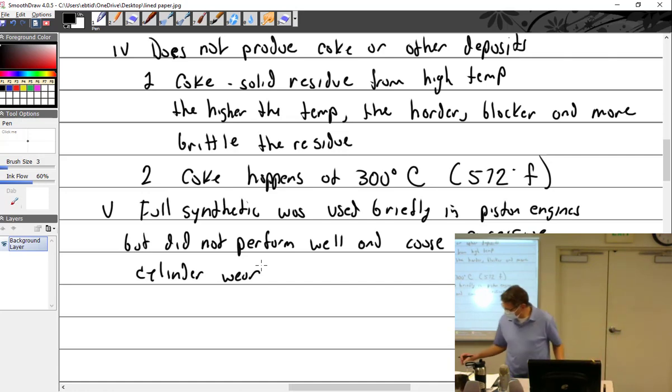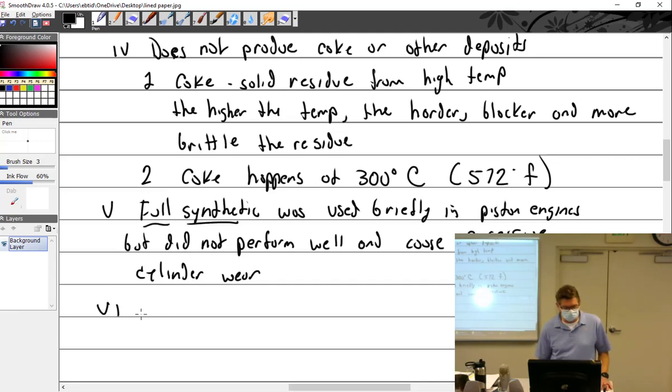I don't know if I get into it, but there were airworthiness directives and lawsuits over it. Wow, that's crazy. Okay, that's full synthetic. Then we have semi-synthetic. What is that? It's almost synthetic, but not quite. Half and half, or a mixture.